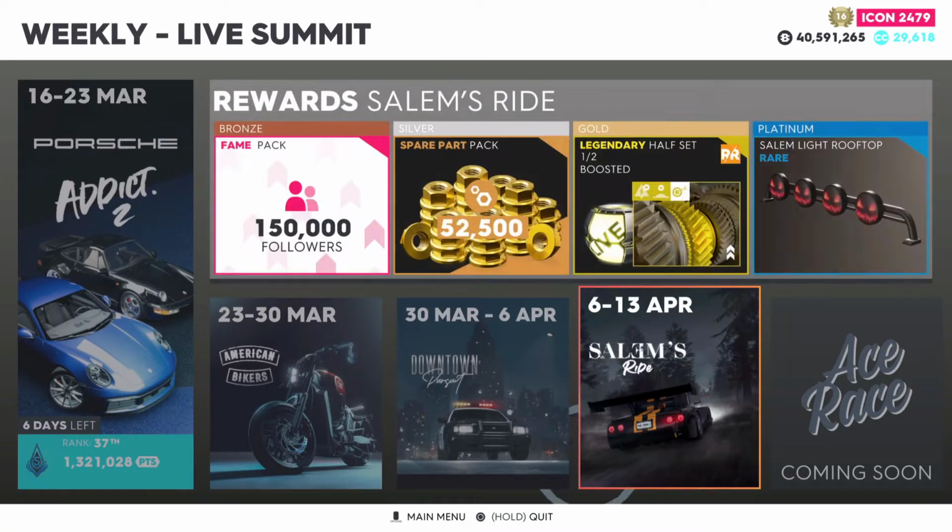Moving over to the Salem's Ride, Platinum, the Salem Light Rooftop, which looks pretty interesting. And then half-set Rally Raid. I cannot believe they're bringing this back, guys. This is insane. The Score Breaker set for the Rally Raid class. Looks like the exact same one we had before, where it makes your vehicle like 87% higher. That's why everybody uses the Rally Raid vehicles, even if the Slaloms are on the street, because this set is absolutely ridiculous. But I did notice one big thing here.